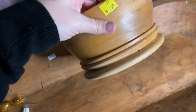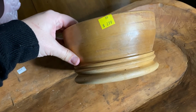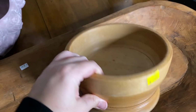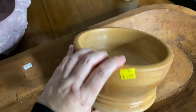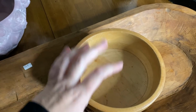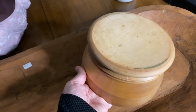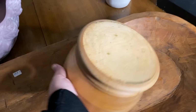Then we picked this up. I grabbed these a lot because wood is just very popular in home decor at the moment. Some paint them, some don't, some leave them natural, but this would make a cute anything. You can use it for anything. You could put a candle, a plant, anything you wanted in here. You could flip it over and use it as a riser in some of your displays.